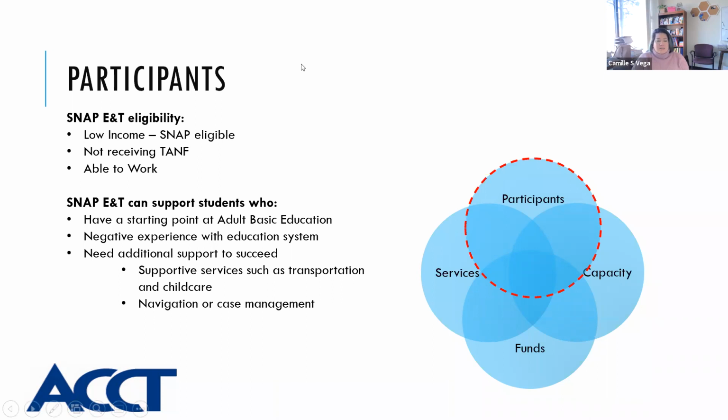And I just wanted to reiterate, it's a very comprehensive program. There are a lot of different elements that we can provide at a college to support the students. And it's also been a big learning curve. We're still learning and developing different things to make this a smooth transition for our students.